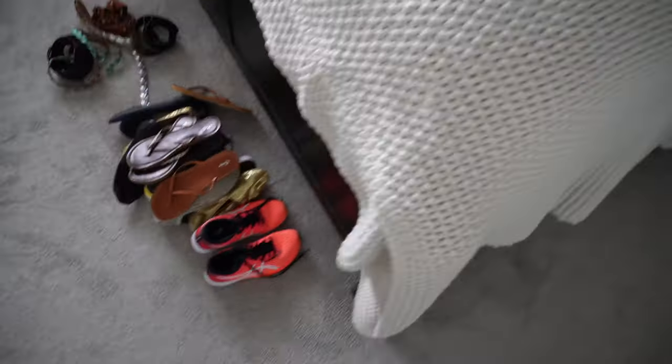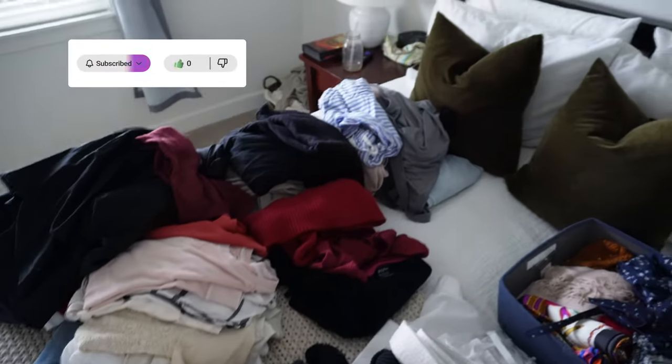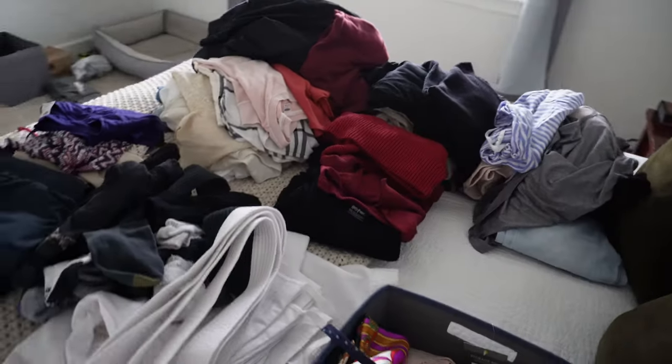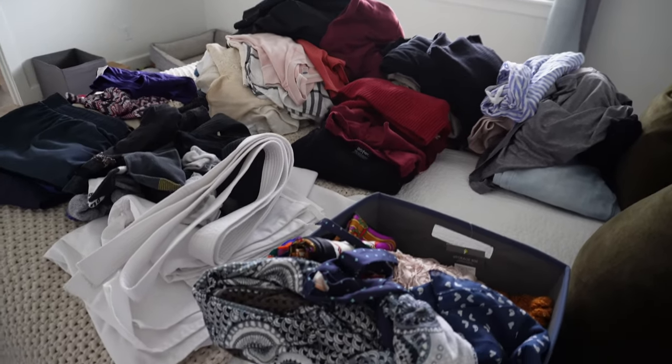I got rid of shoes, belts, all of the sweaters. I got rid of a ton of items. I counted the hangers, and I think I got rid of over 20 hanging items. And that's just the hanging items alone. I should have counted everything. It was wild. I got rid of so much.